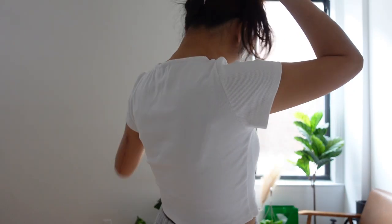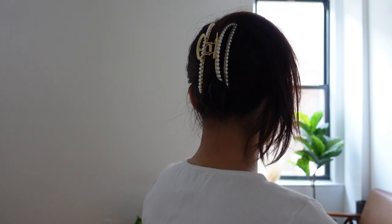So I have on this white crop top. This is also from the sustainability line, very good quality. You can't go wrong with a white crop. And then I have on some gray shorts. These are so comfy and the material is really soft. And that is the outfit. I also have a hair clip on. This is the one that I showed you guys the other day so that I can just keep my hair up and out of my face when I'm cooking.